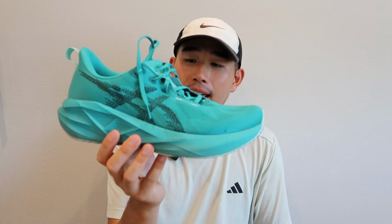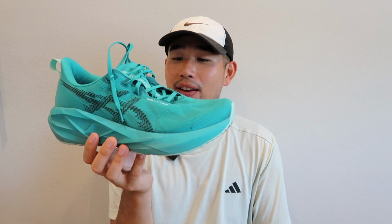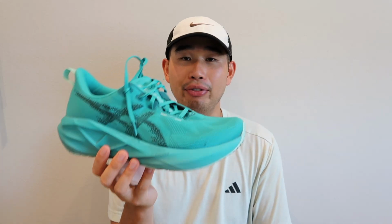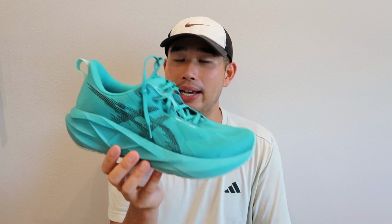So for me, I think that marathon pace in this shoe is totally fine, which is, I think, pretty impressive. And I also think that easy day runs as well as faster runs, once you break this foam in, are perfectly fine. I think it's a very versatile daily trainer, and I think it's one of the best at being versatile in the daily training category.